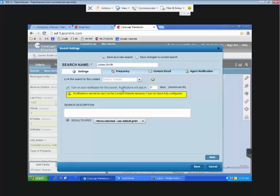We don't want them to continue to get new properties. Sometimes it confuses them. Sometimes it gets them to want to back out of a particular deal once they have written up a contract because they see another one that they like. So it's very important that we don't overwhelm them with continual properties once they've made up their mind and have gotten under contract. So this is automatically set, okay?